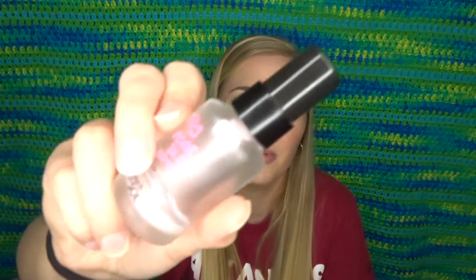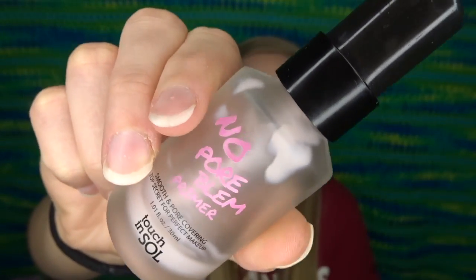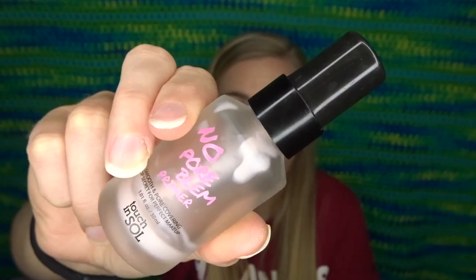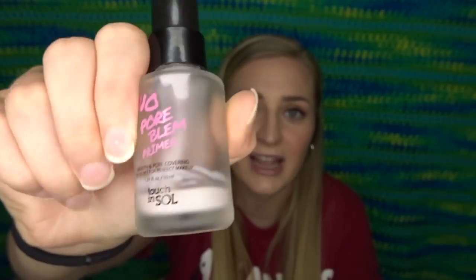Next, I used up the Touch in Sol No Problem Primer. I loved this primer so much. There's still a little bit in the bottom, and I cannot figure out how to get it out of there. There's probably like 1 or 2 more uses in there, but I really liked this stuff. I got this in my very first Boxycharm, I believe, my very first one. And this was awesome. It made my skin feel smooth before I put on foundation, and I just really, really enjoyed that.